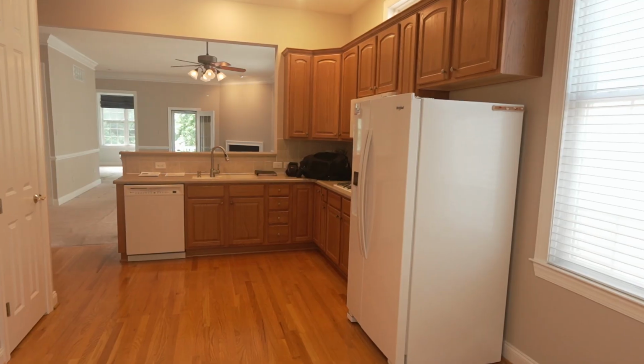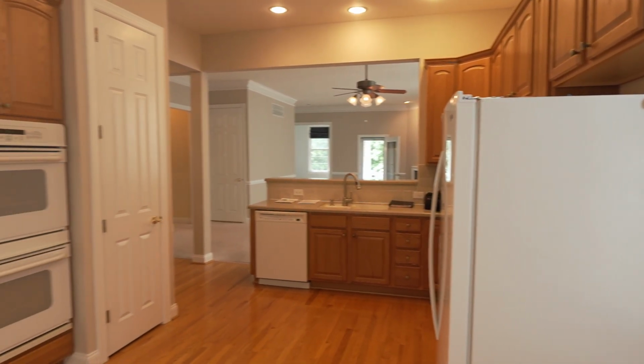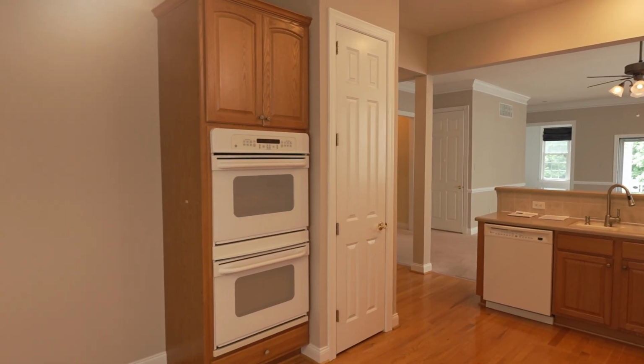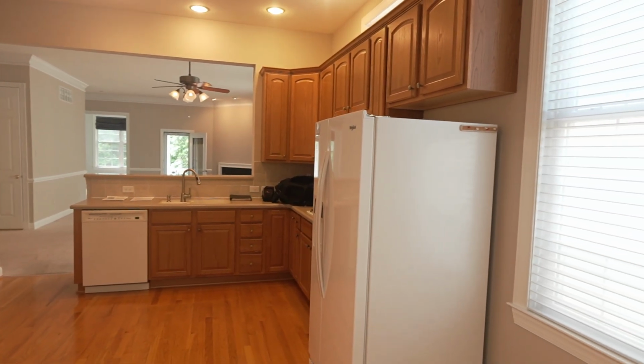This is a super unique kitchen. It's obviously dated. You've got older appliances, you've got older cabinets, but it is super cool to see the layout. You get that gourmet, what they call gourmet style today, of the double ovens. You get a little bit more spread out area in terms of cabinet space.